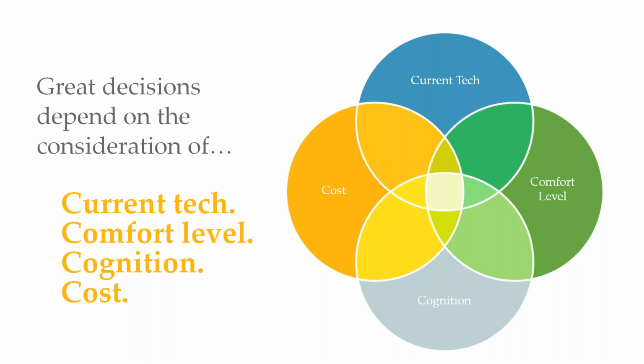The second thing I look at is comfort level. What was this person's technology use like prior to their injury? This is just a good one for us to know because we need to make sure that we're taking the right approach with how we introduce technology to them.